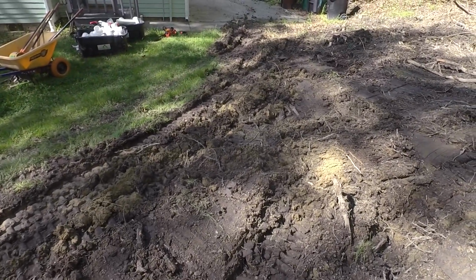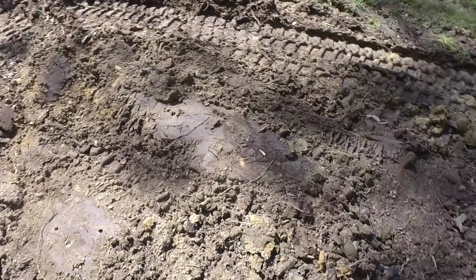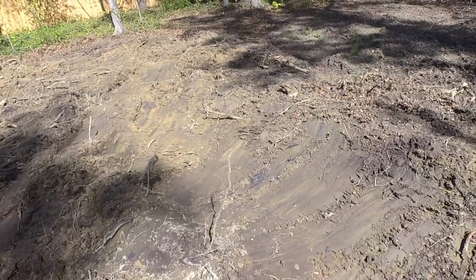So look at that, we just tore it all up. So the customer said that she would keep an eye on it, and when things dry out a little bit better, I'll be back over here.